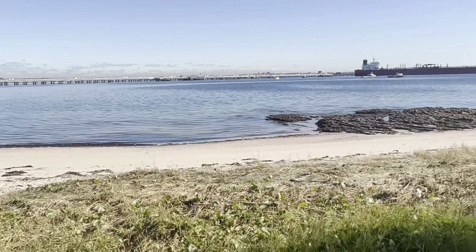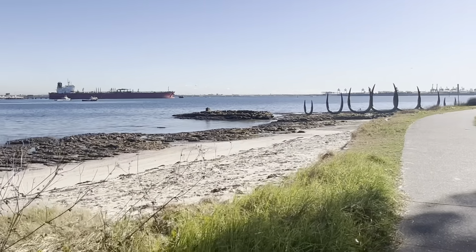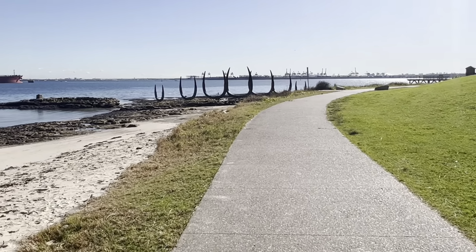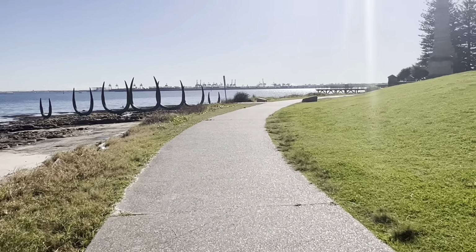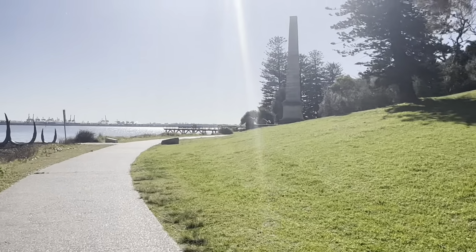A lot of people come here just to take pictures at this place. I don't exactly know what the name is for this, but a lot of people come here for this place because it's very pretty. Ahead there's a whole statue for James Cook, and you can see his name written on the floor. It's crazy.